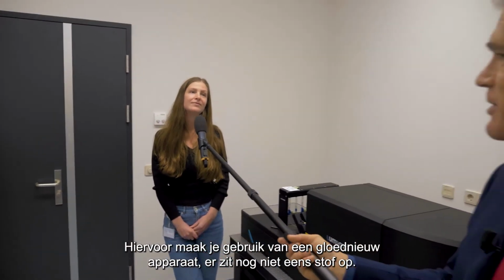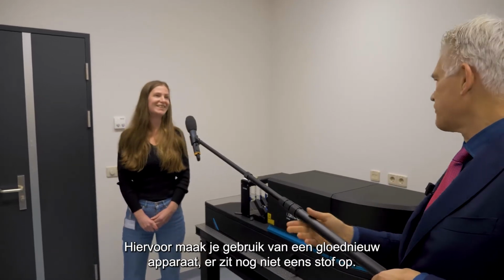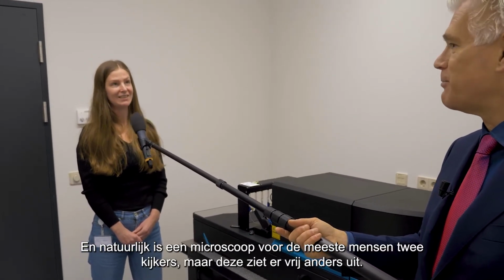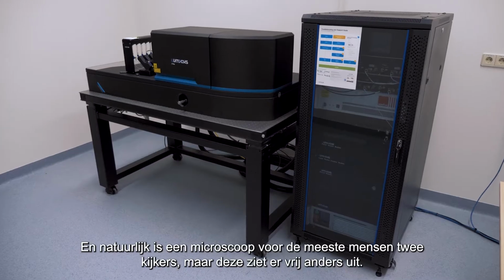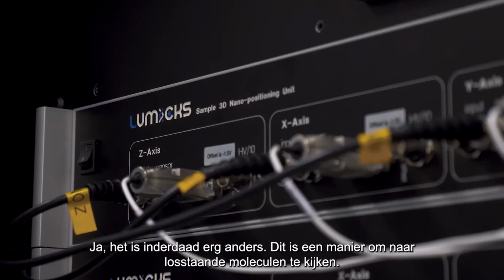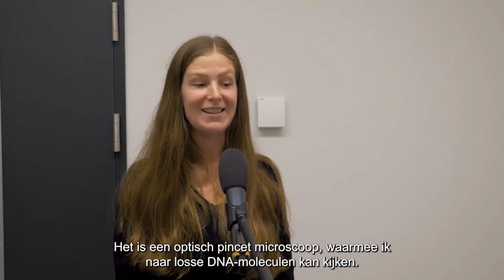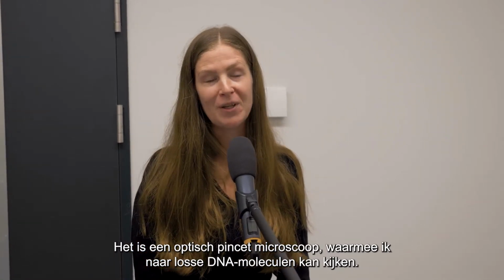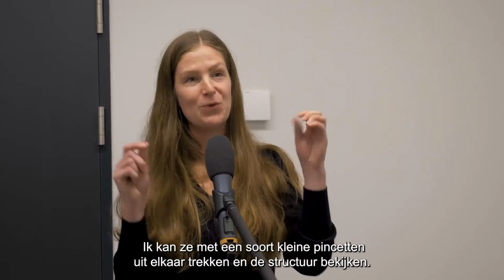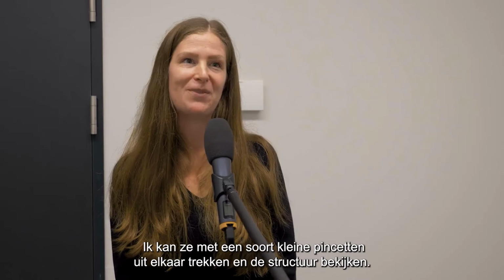And for this you use a piece of equipment which is brand new. Yeah. There's hardly any speckle of dust on it yet. And it's a microscope. And of course, for most people, a microscope is 2 looking glasses. But this one looks quite different. Yeah, it indeed is very different. This is a tool where you can look at single molecules. So it is an optical trapping microscope. So with this, I can look at single molecules of DNA and sort of trap them with little tweezers and pull on them and look at the structure of that DNA.